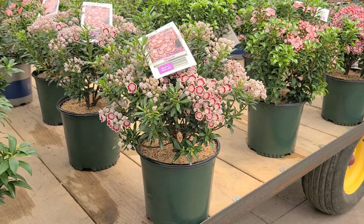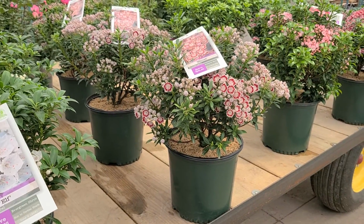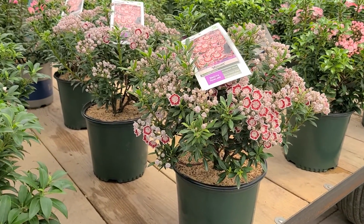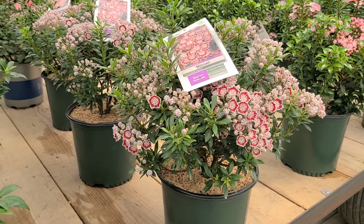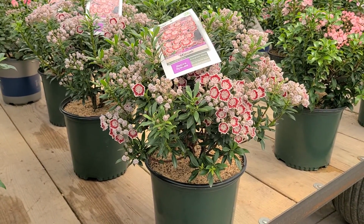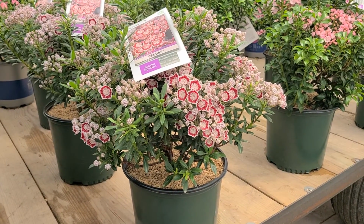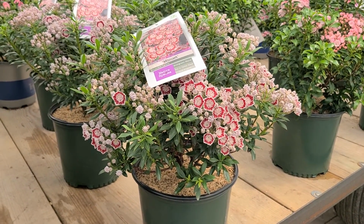Kalmias can be sometimes a bit frustrating to get established. Sometimes they'll grow away beautifully, sometimes they can be a little tricky. So by putting in a bit of effort and making the mound like I'm talking about, I think you'll probably get off to the best possible start.